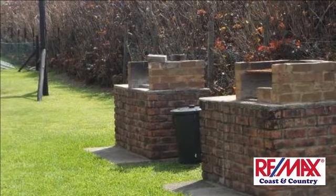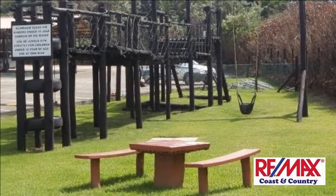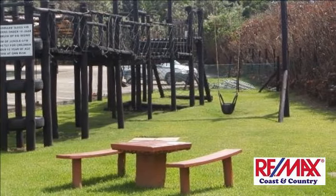Kids play area, communal braai area and lapa, laundry room and drying yard in the complex. Walk to the beach or river mouth and just a hop and a skip to the shops.